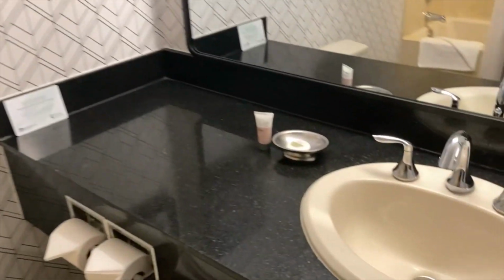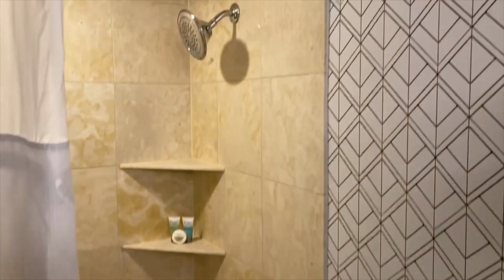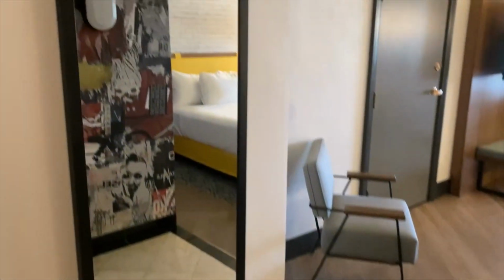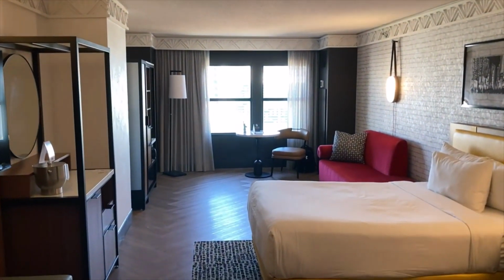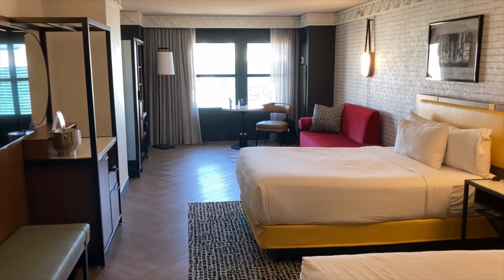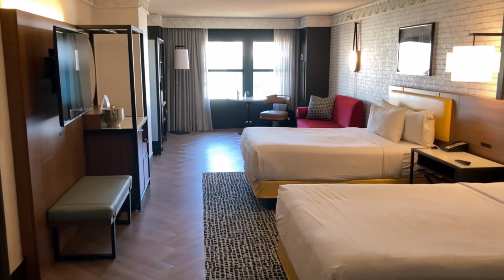This is my first look at the newly redone rooms. And the reason this has always been my favorite room to stay at when I'm at New York is, I'll just take a few steps back, as I think it'll translate to camera, just illustrating the depth of this room.